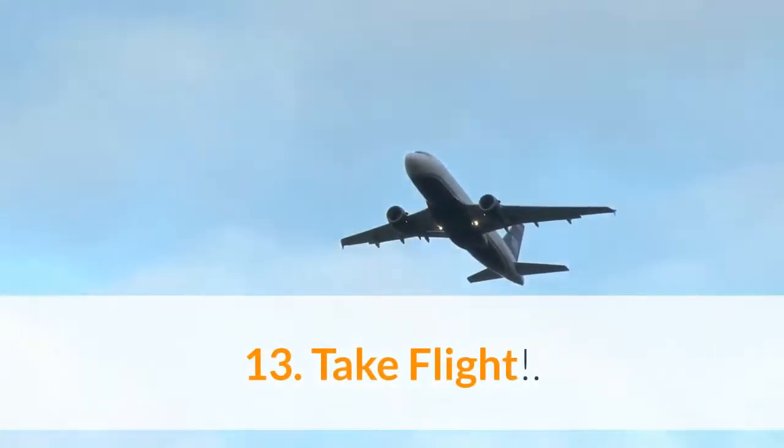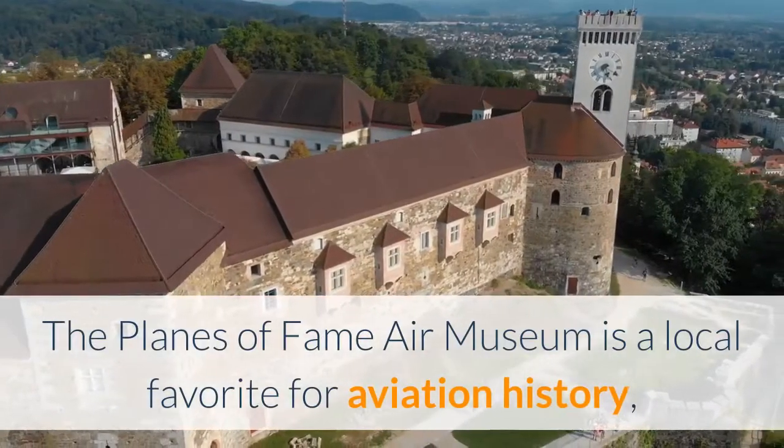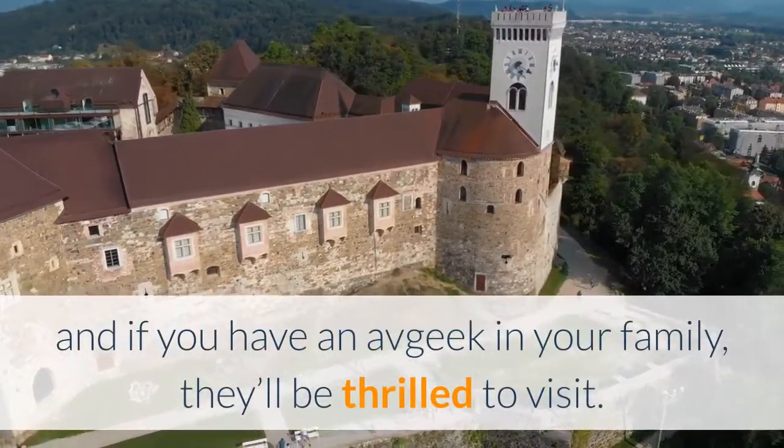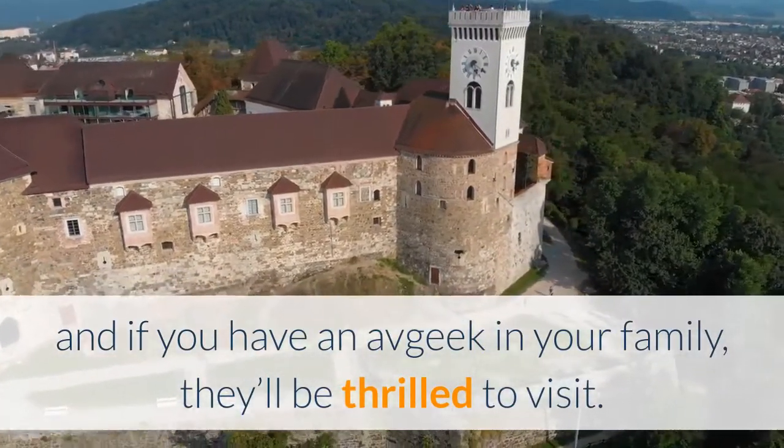13. Take flight. The Planes of Fame Air Museum is a local favorite for aviation history, and if you have an aviation geek in your family, they'll be thrilled to visit.